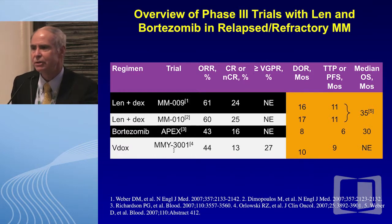And I showed this upstairs, but it's just to remind you that when lenalidomide dex was tested in 2 different trials, one in North America, one outside of North America, in relapsed refractory myeloma, and compared to high-dose dexamethasone, it actually was superior. There were about 60% overall responses in patients with 1 to 3 prior therapies. A quarter of the patients got a complete response. People had durable responses and lived on the order of 2 to 3 years.